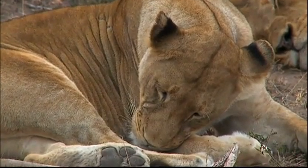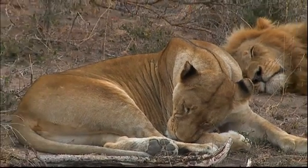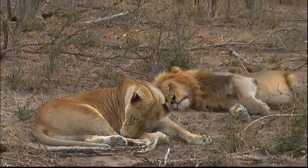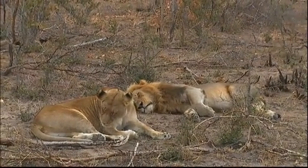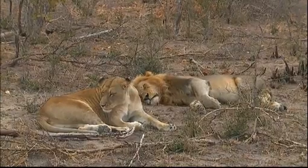Hello to Charlotte in Port Elizabeth. Charlotte would like to know whether a lioness is able to refuse a male lion's advances or not. Well, Charlotte, she can try to run away, but eventually the male might become very aggressive with her, and it does happen that she might get beaten up a bit.